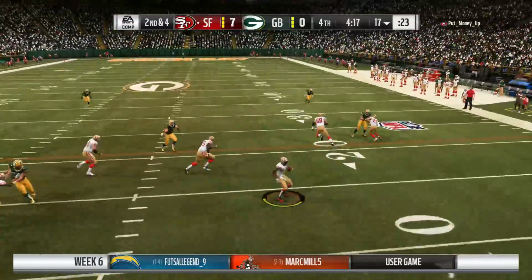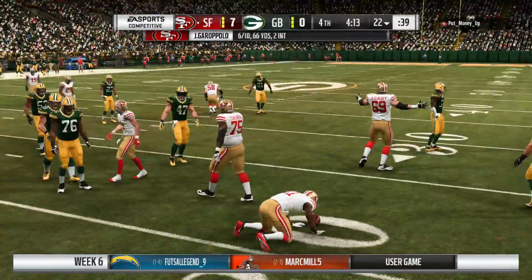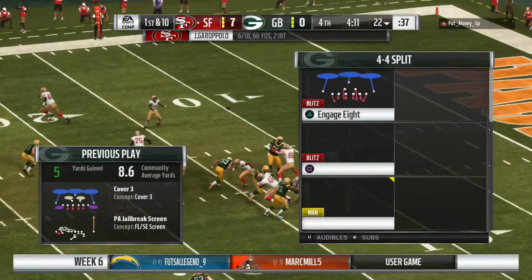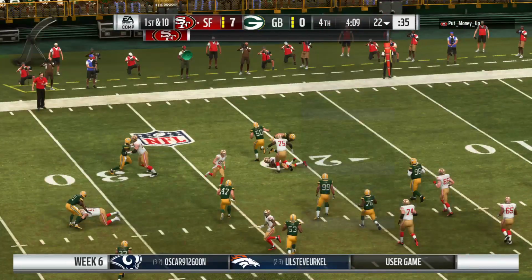On second down, here's Garoppolo. It's complete on the bubble screen. That's Goodwin, and they'll bring him down here up at about the 22-yard line. Garoppolo to Goodwin there for a 49er first.